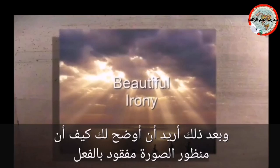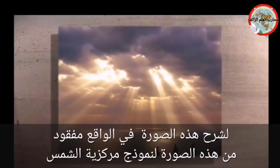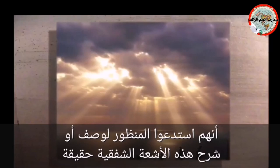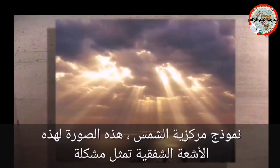And next, I want to show you how, in this photo, perspective is actually missing. And what's ironic is the very linear perspective that they tried to invoke to explain this photo is actually missing from this photo for the heliocentric model to be true. Okay, so what do I mean by that? Well, they invoked perspective to explain these crepuscular rays, the fact that they're splaying out from the clouds, because this picture doesn't work for the heliocentric model.